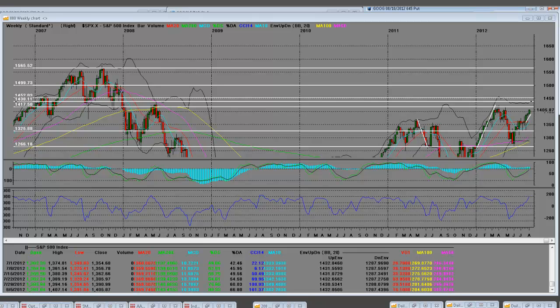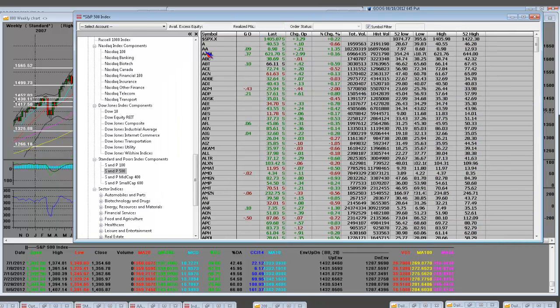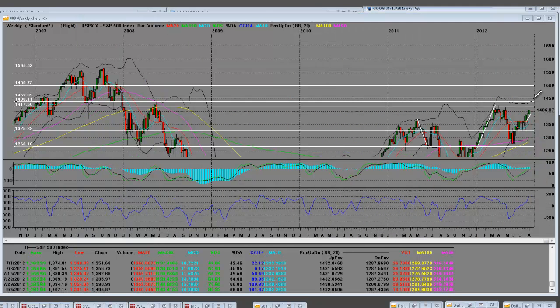If the leadership part of these 500 stocks weren't doing their thing, you would not be testing this wall of resistance up here. And we are. And we called that reversal and went straight down. And that was a great trade using the S&P 500 put options. They're all on the website. Then they broke it up higher.